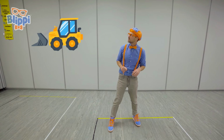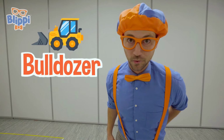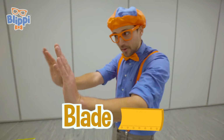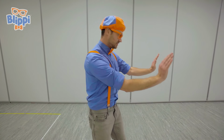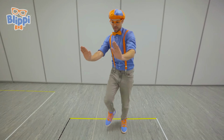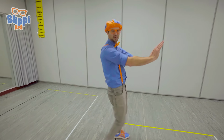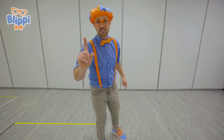Okay, now that we understand rhythm and beats, now we can learn the parts of the dance, okay? First thing, yeah, you see this up there? What machine is that? Yeah, that is a bulldozer. So we're gonna dance as if we're bulldozers. First, you need to put your hands up like it's the blade of the bulldozer. Then you need to move your legs and dance like a bulldozer. Yeah, there we go. We're totally like bulldozers. I love bulldozers. Okay, all right, so that's gonna be the first dance move.